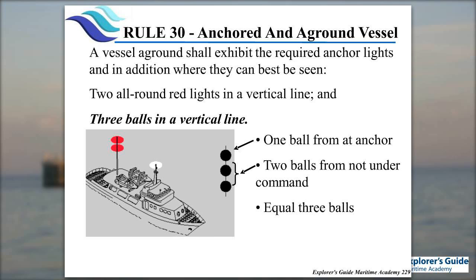The day shape, we take one ball from at anchor, we take the two balls for not under command. One plus two gives us three. So three balls in a vertical line say that we are aground. Do not get that confused with constrained by draft. Constrained by draft, we have the three red lights and the day shape's a cylinder. Here we have the two red lights and appropriate anchors, and the day shape is three balls in a vertical line. This is one that people really kind of mess up on the exams. Keep that in mind.